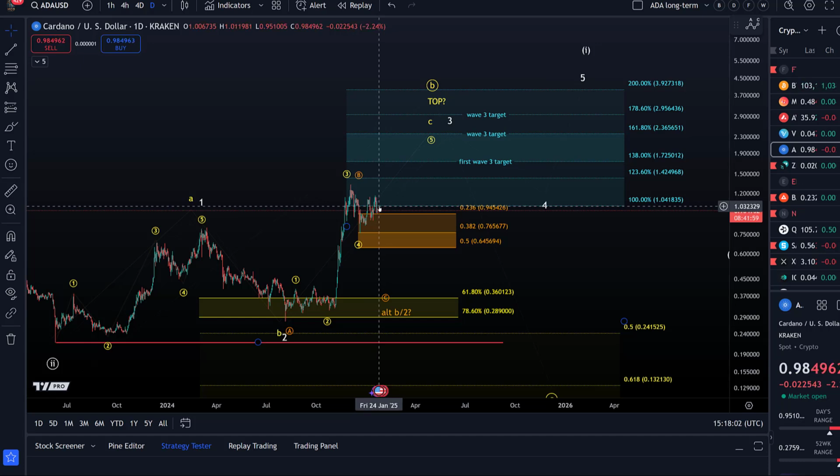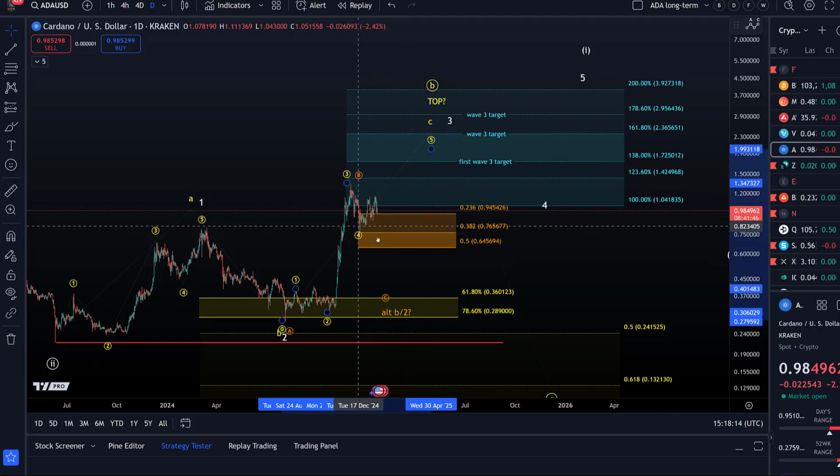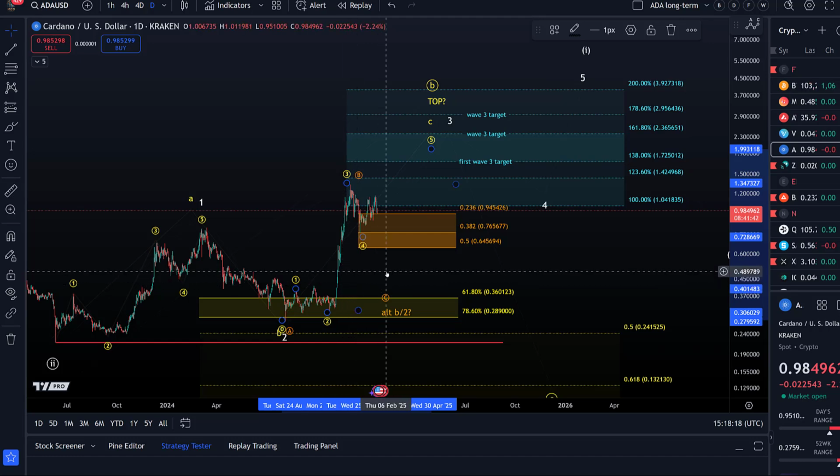Now, the last swing low could already have completed wave 4. The price touched the 38.2 retracement. That was the swing low from the 20th of December. That's normally an ideal target for a fourth wave. So in the yellow scenario, which is currently preferred, this could have been it, and we might be moving up in a fifth wave. But there isn't really that upside momentum that we would normally expect and like to see if an uptrend is continuing. So it's very, very choppy.